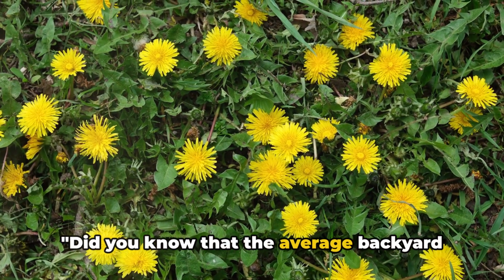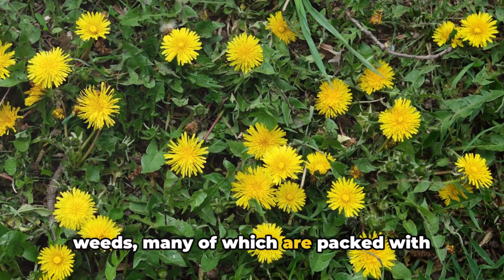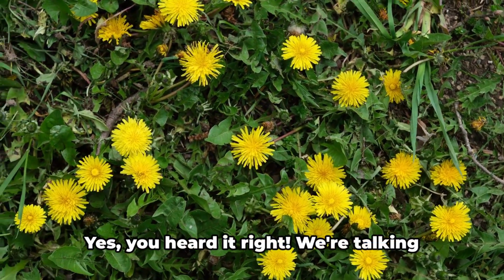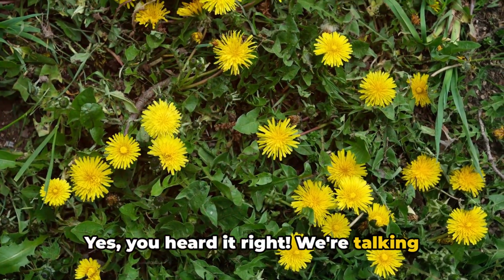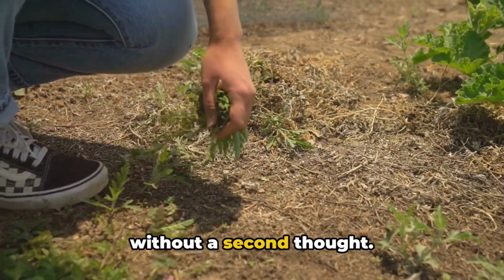Did you know that the average backyard garden harbors a veritable feast of edible weeds, many of which are packed with nutrients and flavors more intense than the vegetables you intentionally plant? Yes, you heard it right. We're talking about those green invaders that you've probably been pulling out and discarding without a second thought.